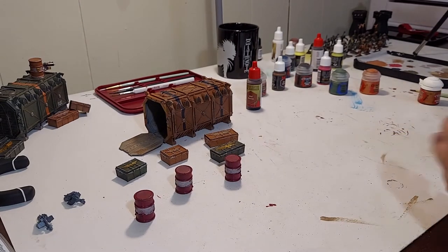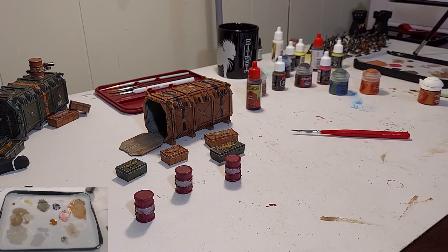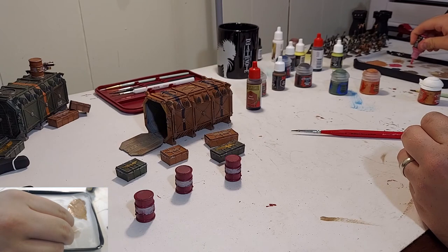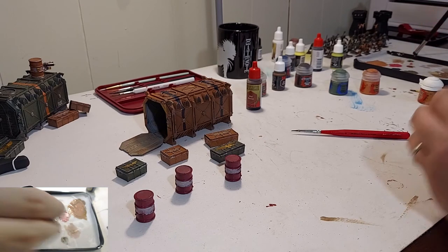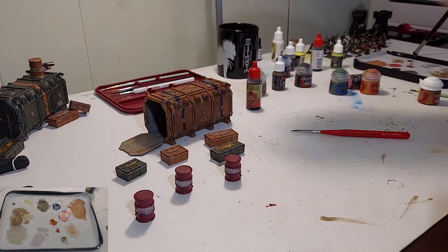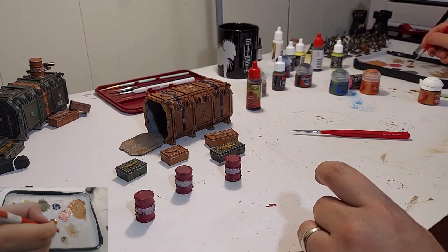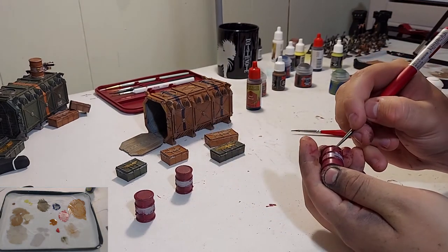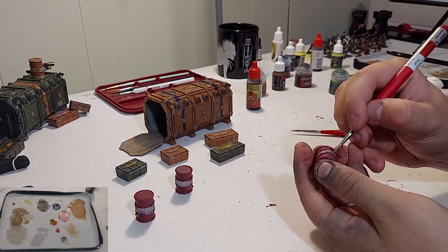Two more things I want to do with the barrels, and then we'll call it a wrap. Give me some of this. Succubus red. Just want to touch a little bit of it and go around. Just give some highlights here.